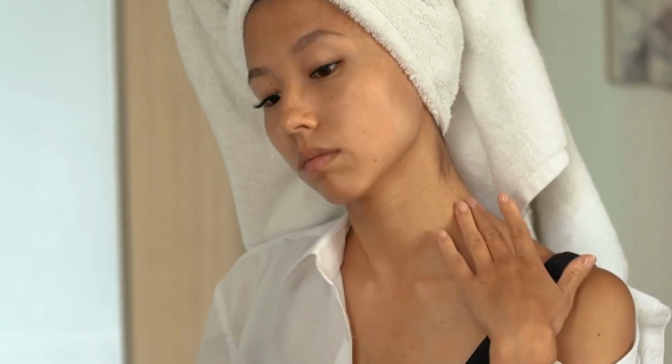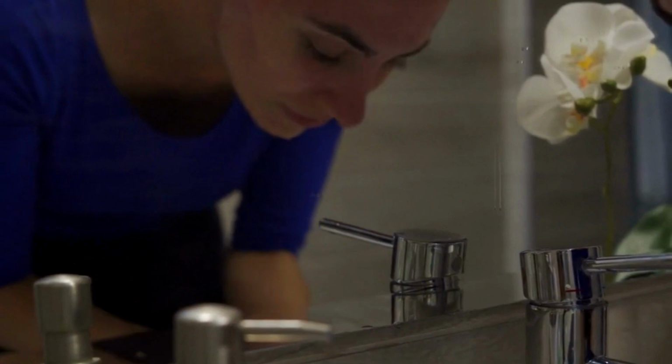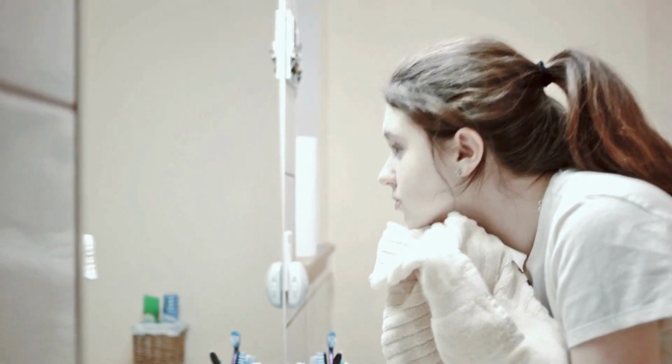Start with clean, dry skin. Apply the mixture evenly to your face, avoiding the eye area. Let it sit for about 15 minutes. Gently rinse with lukewarm water, using circular motions to exfoliate as you go. Pat your face dry with a clean towel.